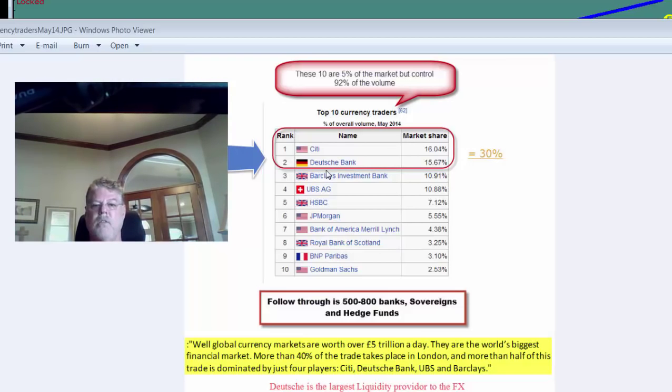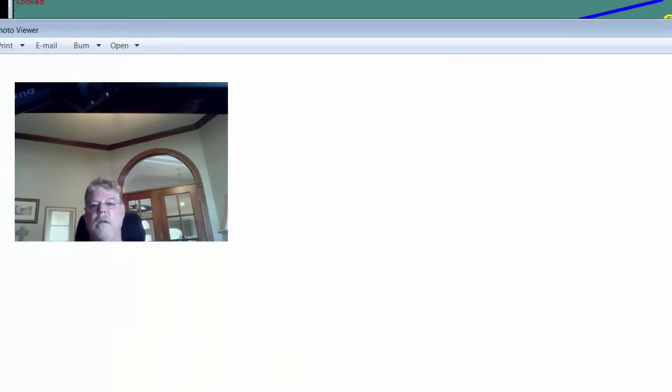Now, once they build a structure that the market understands, we would get follow through from the 500 to 800 banks, the sovereigns, and the hedge funds who are waiting for the big boys to set a structure in a market so they know the next probable move. All right? Then they make a decision based on risk and reward. Just exactly what we're trying to get through in this video. All right? So there you go. That's how it works. Okay?